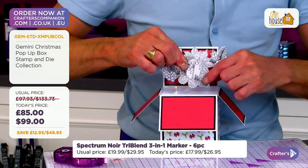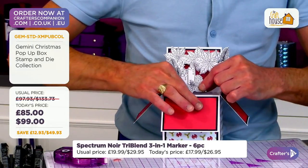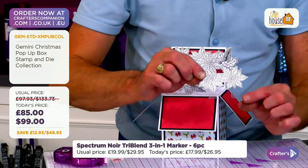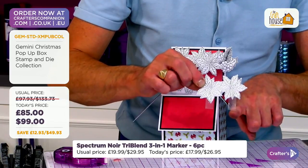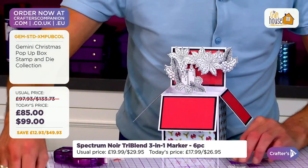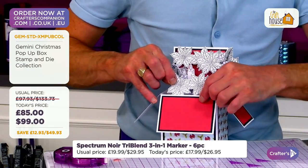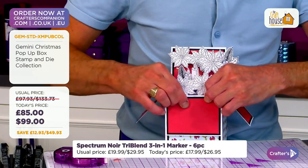So then what I'm going to do is pop that one towards the middle, just there. And then I've got another one of the double poinsettia, and I've cut the acetate really, really low. Then we're going to pop that right to the front. Well, you peeled that off. And we're going to pop it right to the front. Oh, you're sticking it on the wall of the box? Actually on the wall of the box, yeah.